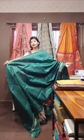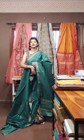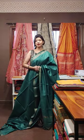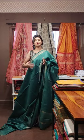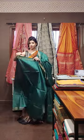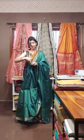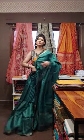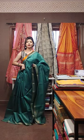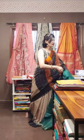The whole sari looks like this. You can wear this sari for office, you can wear this sari for an evening party or morning. Only you have to change your accessories. Let me show you the sari. The blouse is also there. It has a running blouse piece, and this is the look of the sari. The beautiful emerald green color sari, which is coming with an emerald green color blouse piece. Next sari I'm moving to.